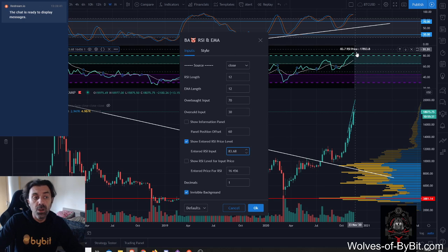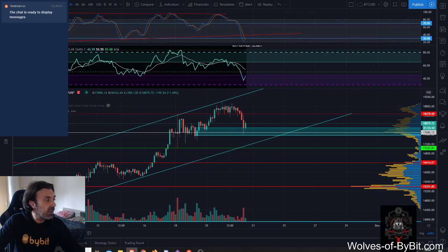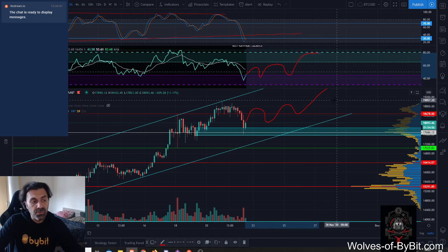Could we close below? It is possible, but then it depends again on how this formation builds up during the rest of the day, and whether we are able to find some bullishness in this whole situation. Also keep in mind that just closing above this could also be a very good signal, because then we would have a higher high, a higher low, with higher lows on the price action, which is again continuation, and then we can just go ahead and be all safe.